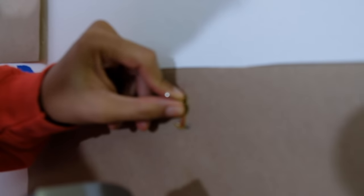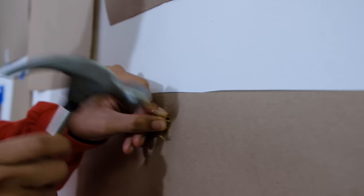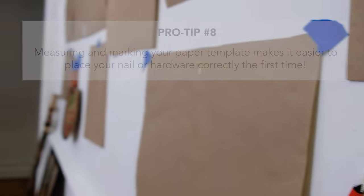So we're making sure that the hook part of the hardware is where your measurement was. Remember we did this one? So that wants to be in the middle. And then you just drill that in. You should take the paper down. Oh yeah, I got it. Then you take the paper down.